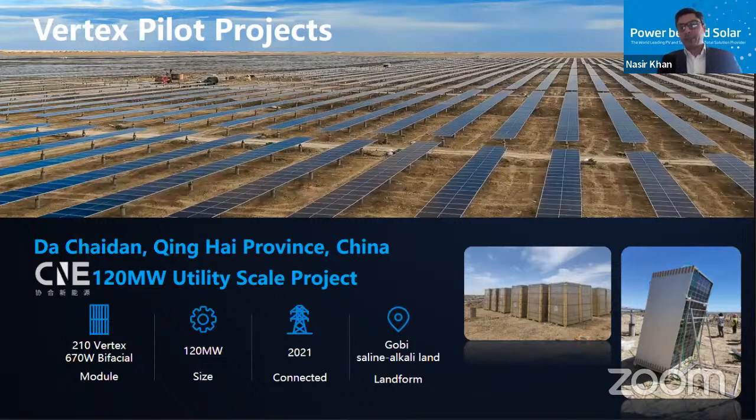We have all the certifications ready, and we have been working with our partners like SMA. As Omar is going to explain later in the slides, we are fully compatible with all inverters and all trackers currently available in the market. We are not only compatible, but we have also worked out the most optimized solution for our customers to reduce the cost.